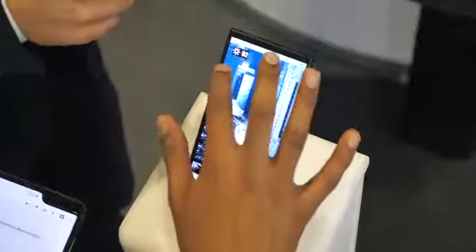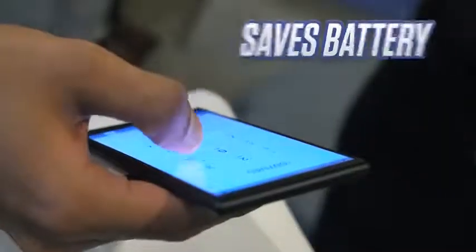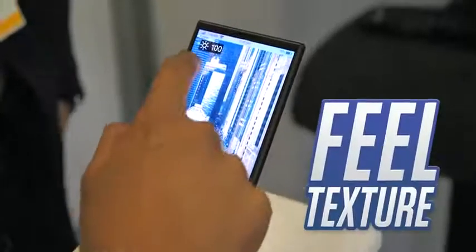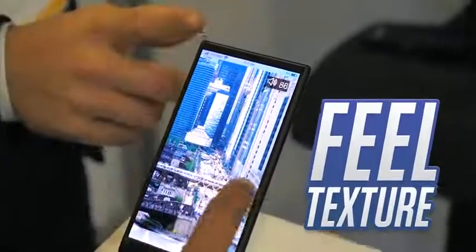Instead of your whole phone vibrating with every action, this company has developed a system that can dynamically adjust the friction just below your finger, which has two main benefits. It A, saves battery because this haptic response now only needs to occur at a specific location, and B, more importantly, allows you to feel texture on your phone's display.